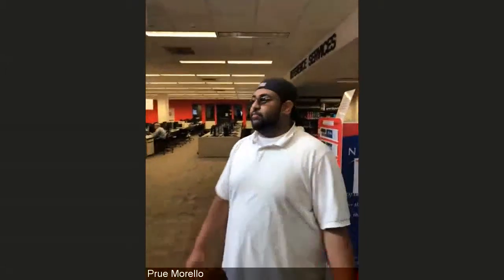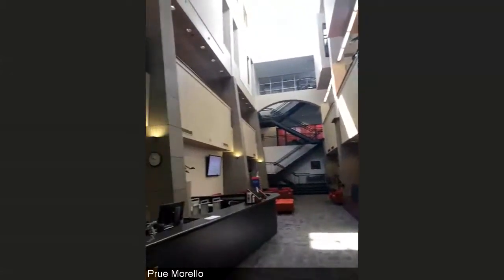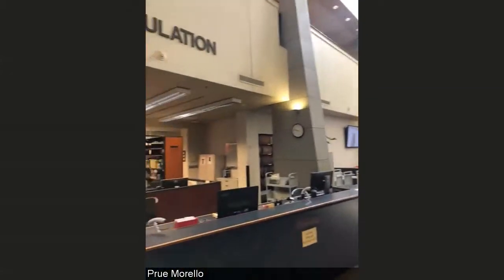The Atrium library. What we're standing on now is the computer lab. These computers are open. These computers are yours. Once you log into them, they are yours for as long as you use them. We only have 2 or 3 computers that have a 5 to 10-minute limit on it, so that's if you want to get your resume really quick.